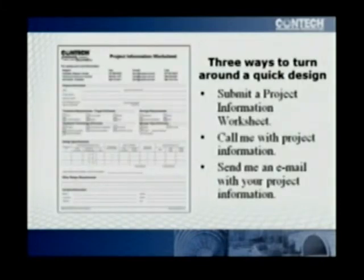So when you're designing a treatment device, whether it be this or a filtration system, which I'm going to show you as well, Jen is the person that you would contact. There's really three ways that you can do that. Actually, you can contact Rylan as well. You can submit a project information worksheet, which basically outlines the needs that we have for designing the site.